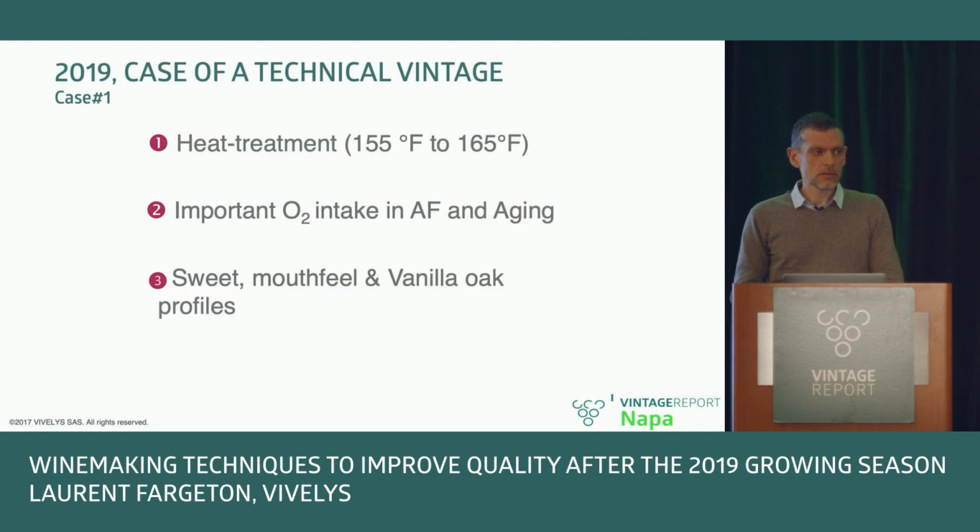So in that case, the objective is really to decrease the veggie notes. And so in terms of extraction, one method could be applied which involves heat treatment of berries with a high level of temperature so as to decrease the pyrazines and so decrease the perception of veggie characters. But this treatment will also extract a lot of unstable color that needs to be stabilized with the help of oxygen during winemaking and aging.